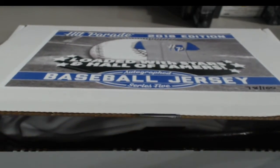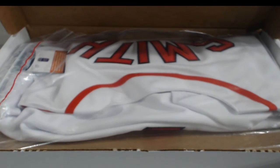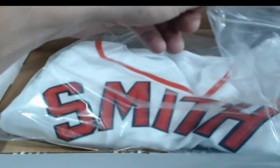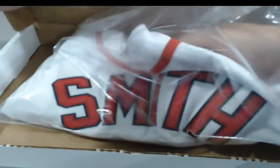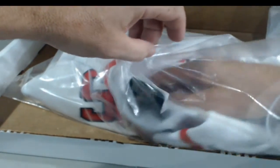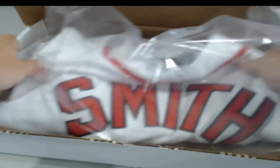All right. What will we have this time? Oh, it's a big boom. Big, big, big boom. That is definitely an Ozzie Smith. No question about it. Ozzie Smith autographed jersey. Now let's see if it's going to be a custom. I always try to check these. Is it Dave and Adam certified? If it'll be a custom or not. I think it is majestic. Yes, it will be a Cooperstown collection jersey on Ozzie Smith.